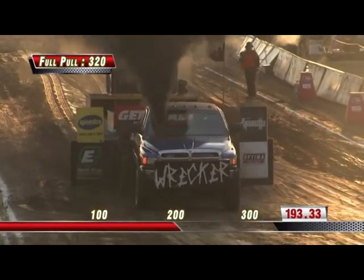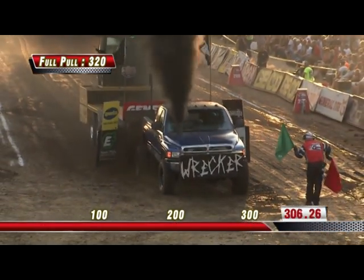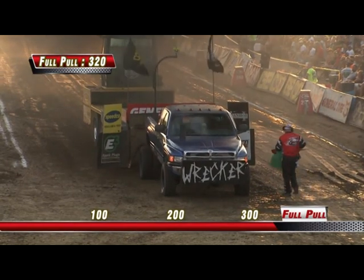Look, he's got that wheel thing rolling. Speed, man. That thing is trucking for sure. Yeah, it's rolling out over the full pull mark, and we will have a pull-off.